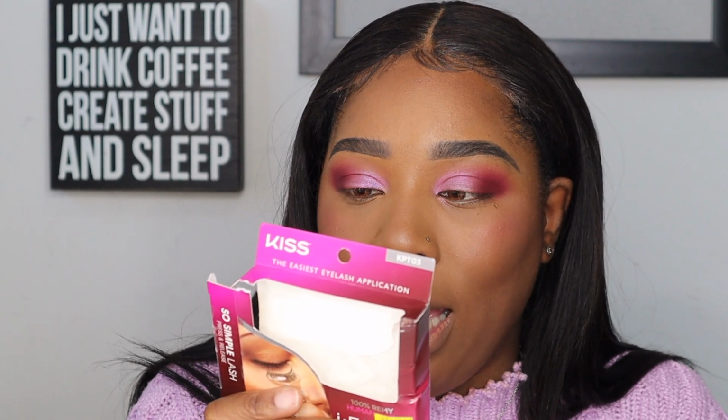Oh, so this is by Kiss. I don't know if I mentioned that, but obviously you can see it on the package. Like I mentioned, or I tried to mention before I got so sidetracked, they had a couple different lashes. I got the one in KPT 03. They had 01 and some other ones, but I just picked up these.